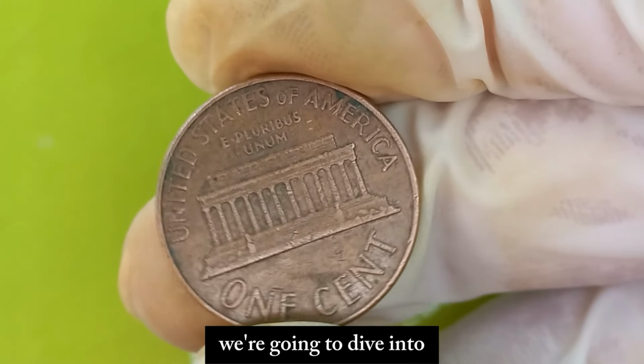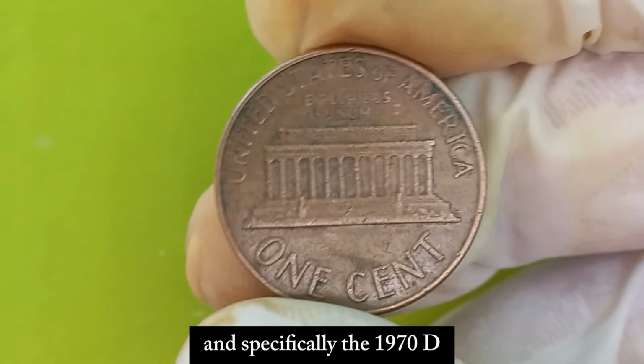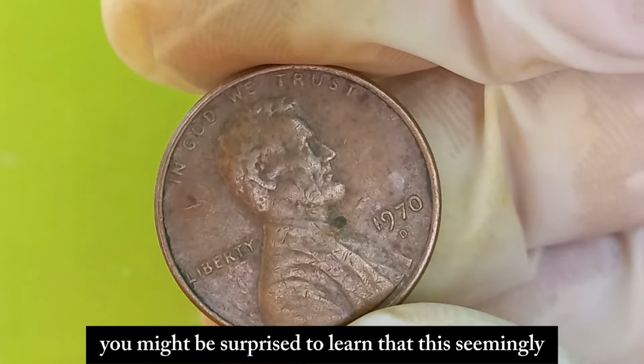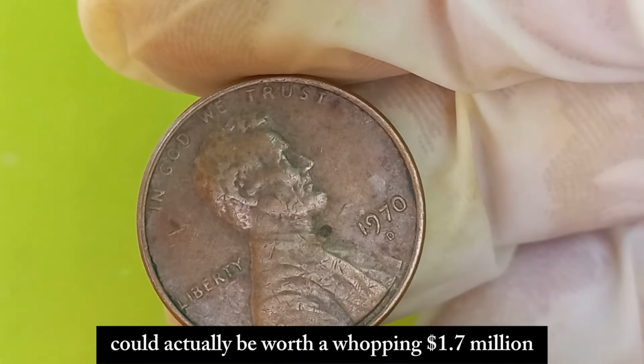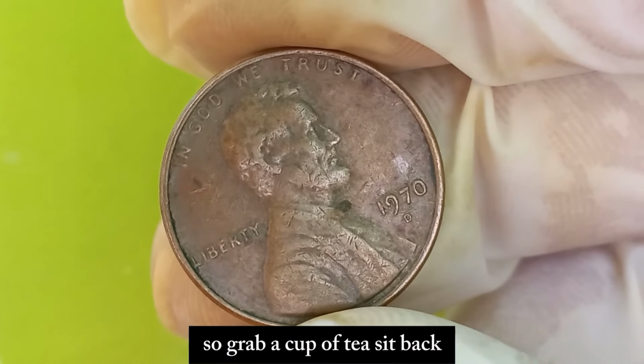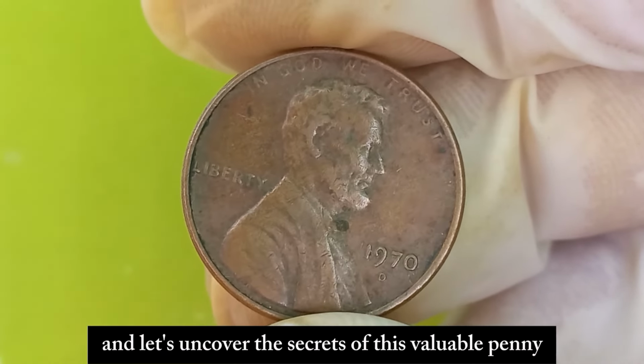We're going to dive into the fascinating world of coin collecting and specifically, the 1970 Lincoln penny. You might be surprised to learn that this seemingly ordinary coin could actually be worth a whopping $1.7 million. So grab a cup of tea, sit back, and let's uncover the secrets of this valuable penny.